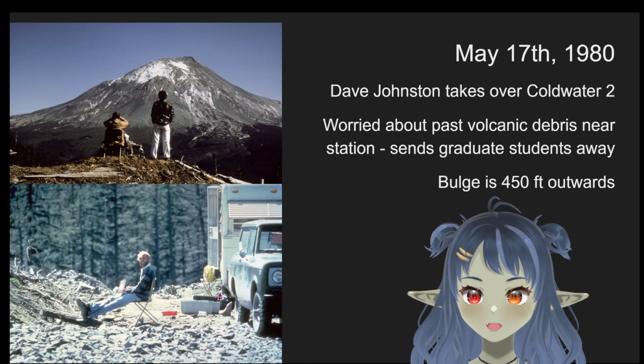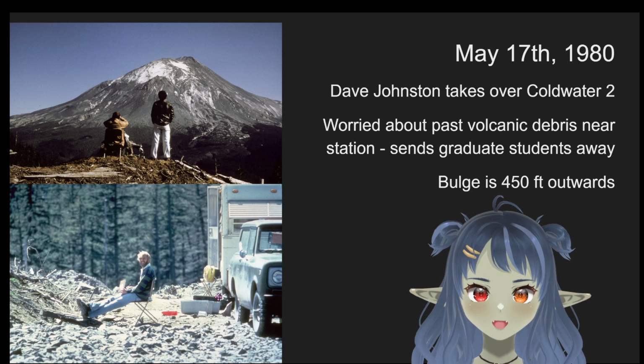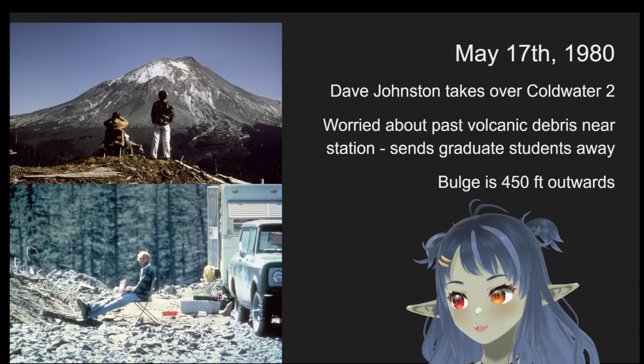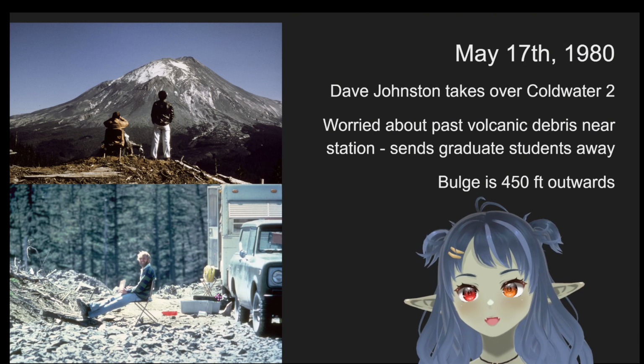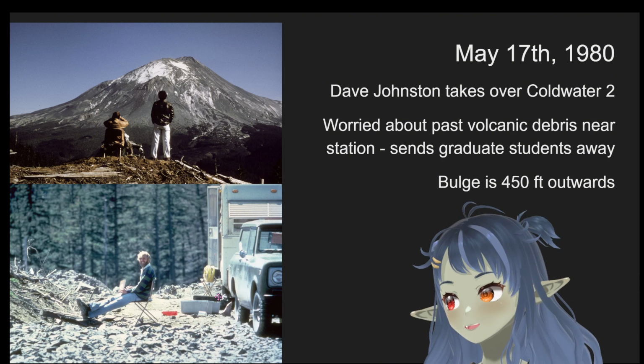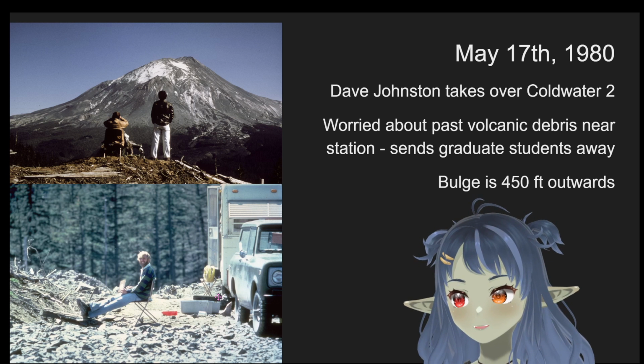This is not going to be the case. At this point, the cryptodome, or bulge, is about 450 feet displaced outwards from Mount St. Helens. So this is a massive bulge that has grown on the side that will trigger the main phase eruption.